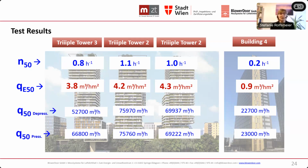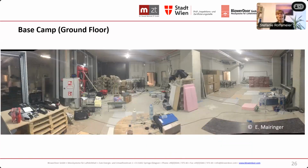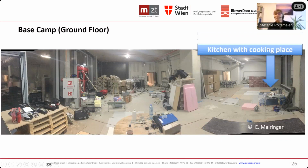So this is the view at night over Vienna from the triple tower. What have we learned? We have learned that it is very important to have a station, we call it base camp, or location, where all cables, tubes, and information come together. We called it base camp, and you can see base camp here. Most important is the kitchen, the cooking place, in order to get something to eat. The test takes around 3 days.